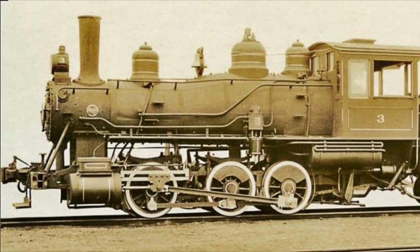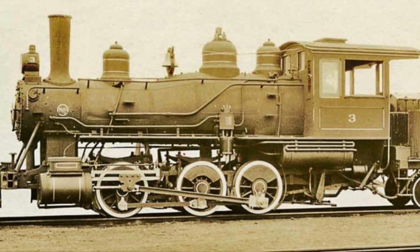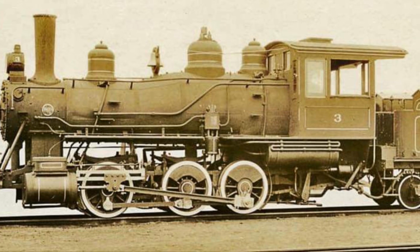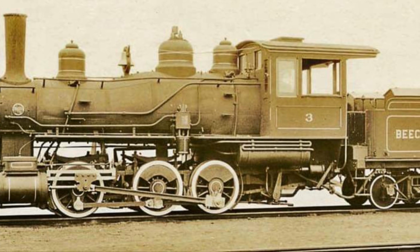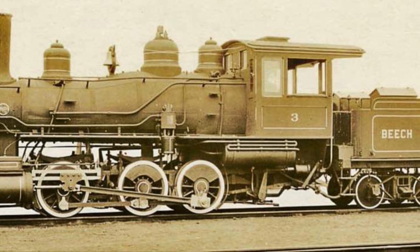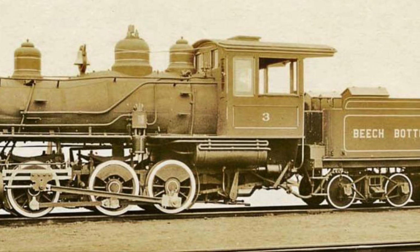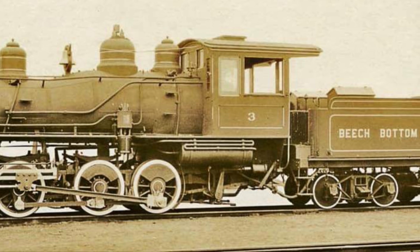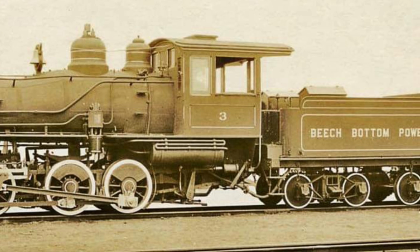Now, let's dive into Number 3's history. It may have been built in 1920, but its story actually begins a few years earlier. In 1915, the Grand Trunk ordered a locomotive from the Baughman Locomotive Works. An extended wagon-top boiler was constructed, but World War I caused the order to be canceled. 5 years later, the Beech Bottom Power Company in West Virginia ordered an 0-4-0 tank engine. As an extra to that order, Baldwin assembled 0-6-0 Number 3 from extra parts it had, including the wagon-top boiler from the locomotive that was never built.